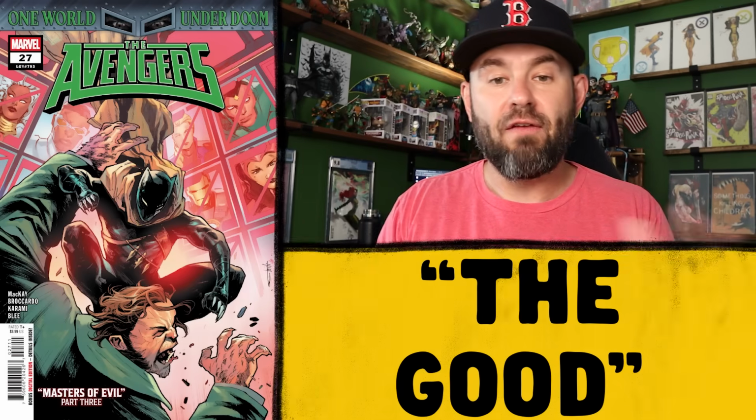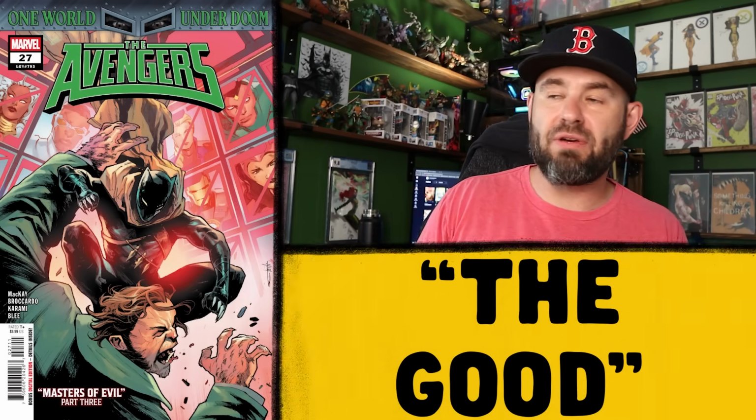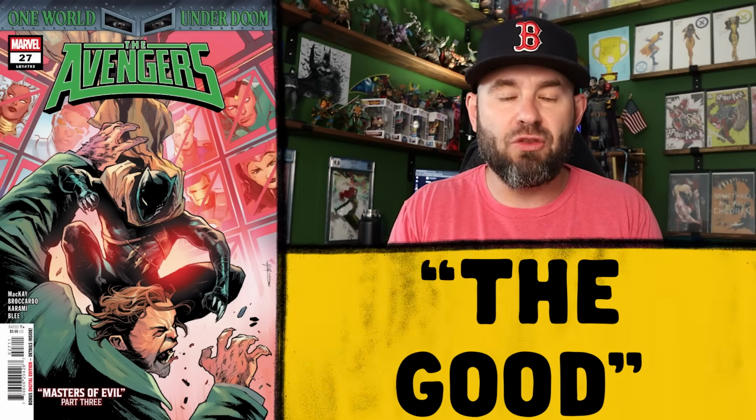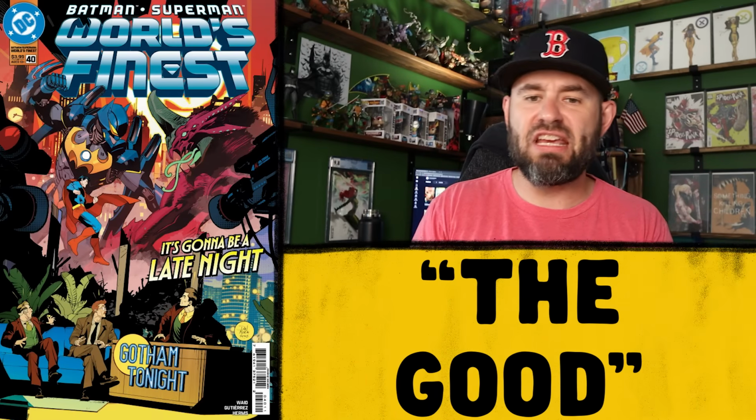After that, The Good. First up, The Avengers issue number 27. The last issue was not as good as the previous, but it's still pretty fun, and it's The Avengers. If you like The Avengers, this is not the worst book in the world. It is pretty good. After that, Batman Superman World's Finest issue number 40.